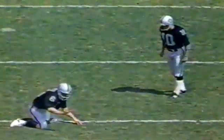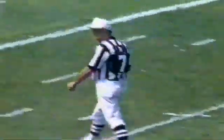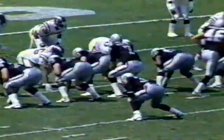Gossett to hold, and Chris Barr will attempt the point after. And this one is good. And the score, the Los Angeles Raiders 7 and the San Diego Chargers nothing. Now with 6:26 time remaining, first half.